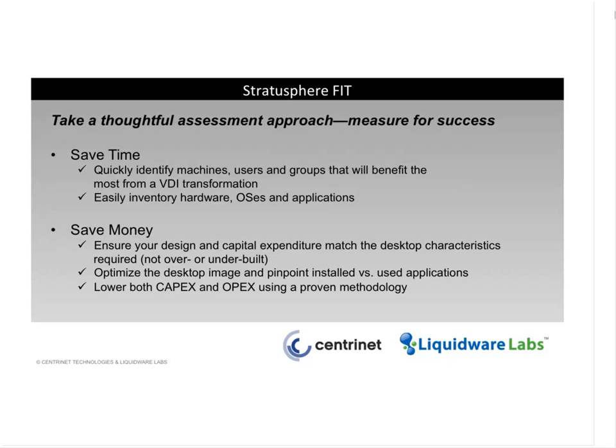With Stratosphere Fit, it's going to certainly help you to save time going through this process, ensuring that you put yourself in the best position possible to recognize strong returns and to recognize all of the operational efficiencies that are promised. But it's also going to help you to save some money. It's going to help to make sure that you find your Goldilocks spot. You don't build an infrastructure that's too big. You don't build an infrastructure that's too small. You build one that's just right, based on your needs today and what your business may be requiring of you in the future.